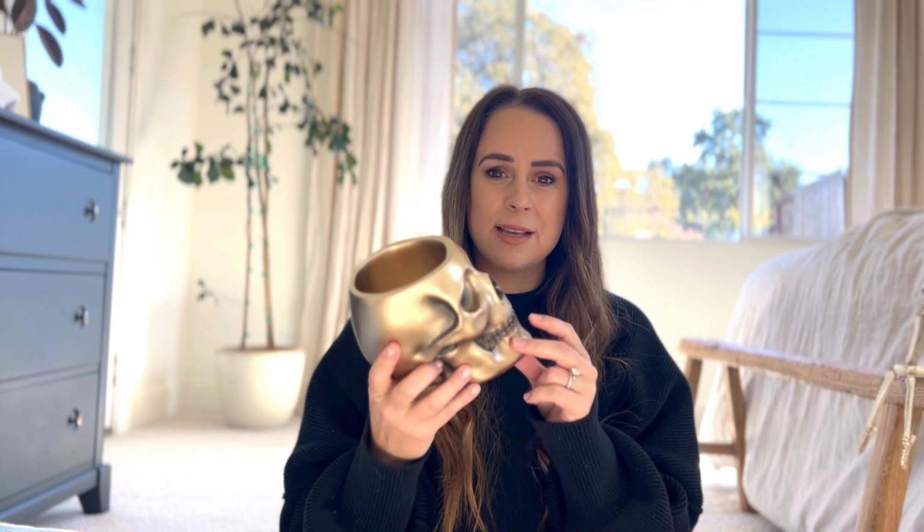So I thought that this would be like a nice little touch for Halloween. And then after it's done, I can just take the herbs out and then store this away for next year. And it was like $6 at TJ Maxx. So I love this little guy.